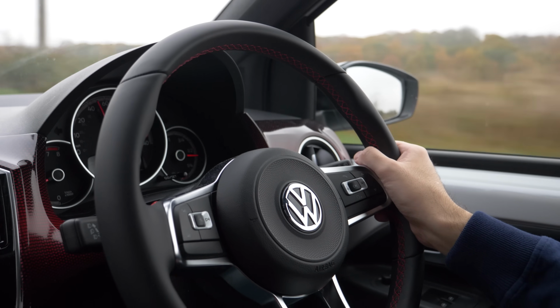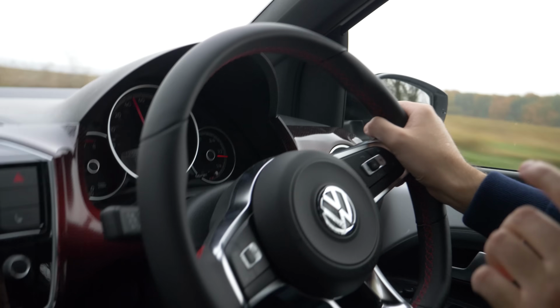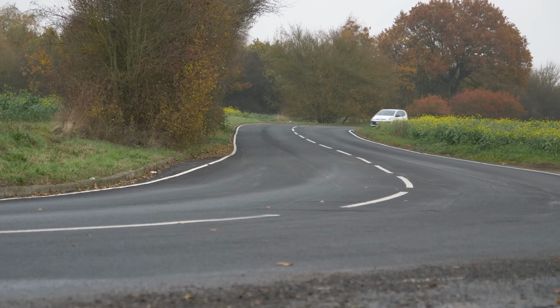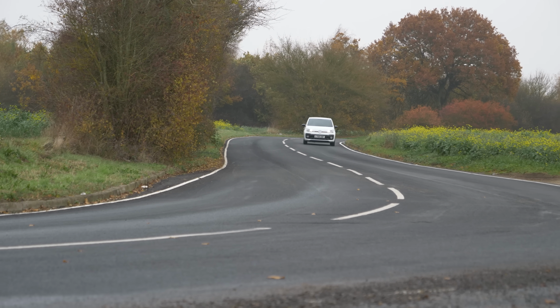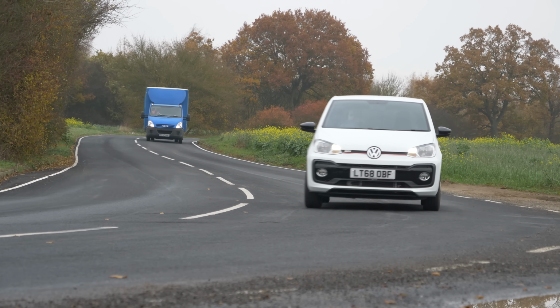The steering around town is very, very light, and I was a little bit worried when I maneuvered out of the car park where we did our little walk around video. I thought that was going to be something that let the side down, but actually when you get up to speed there is a little bit of information coming through it, and it certainly turns very, very nicely.